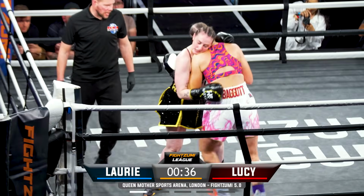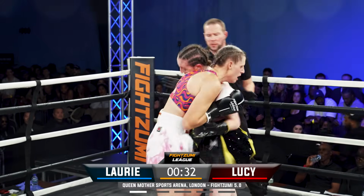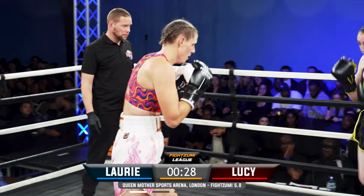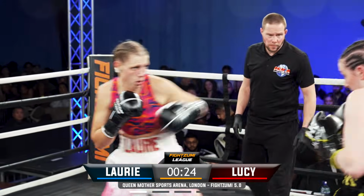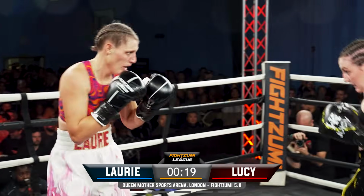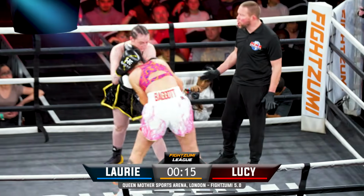Laurie's finding it somewhat difficult to weather the storm. She needs to get up on to her toes. Telling her to throw that uppercut. She needs to land at range. Laurie just needs to compose herself. Inside uppercut there. Laurie's throwing some distance now, keeping that good distance.